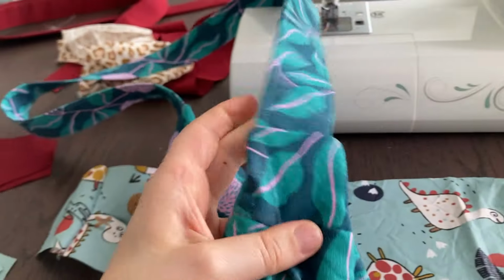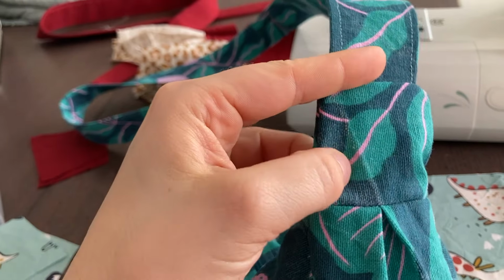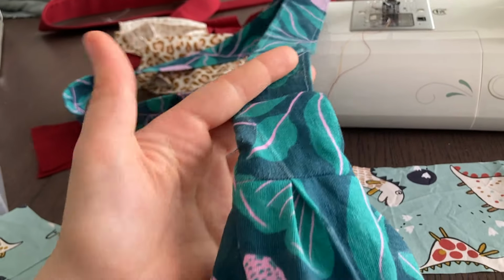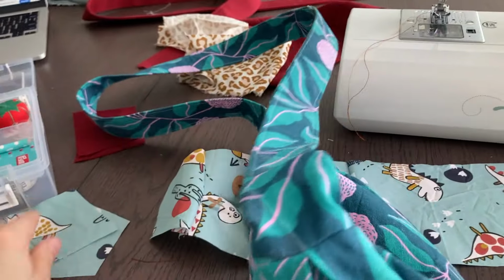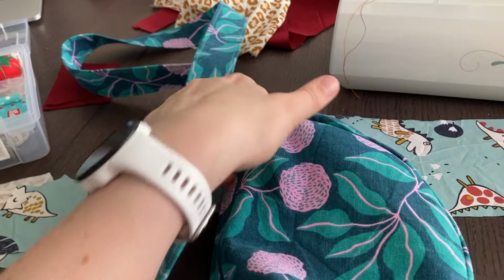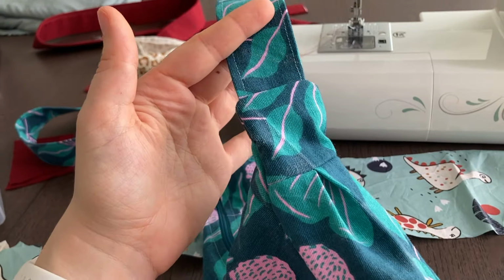In my bag, I feel like this part here might be the weak point, where it's not really reinforced, and maybe if I were to put a lot of weight in my bag, that would be the weak point. So I want this to be really, really sturdy on hers, which is why I reinforced it with the waxed fabric inside as well, to make sure that she can put her water bottle and everything she needs, and that the bag's going to hold on.